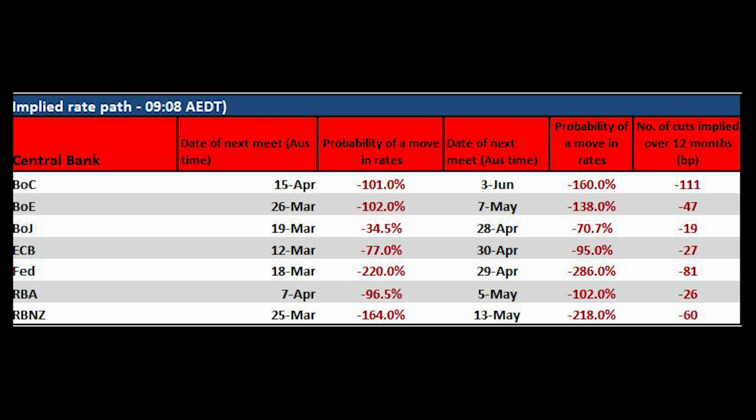The next RBA meeting on the 7th of April, we're looking for another rate cut to come through. That takes us down to 25 basis points. That's the effective lower bound for the Reserve Bank of Australia. We are going to be talking about quantitative easing. What does quantitative easing look like in Australia?